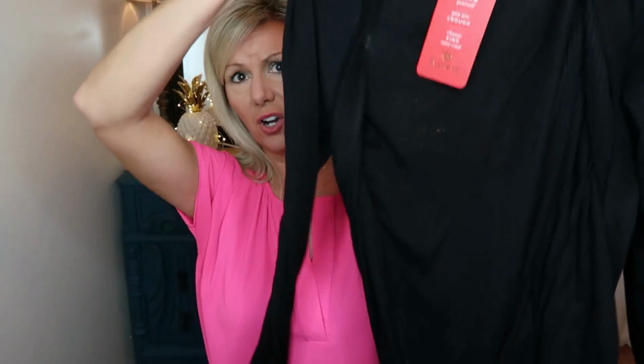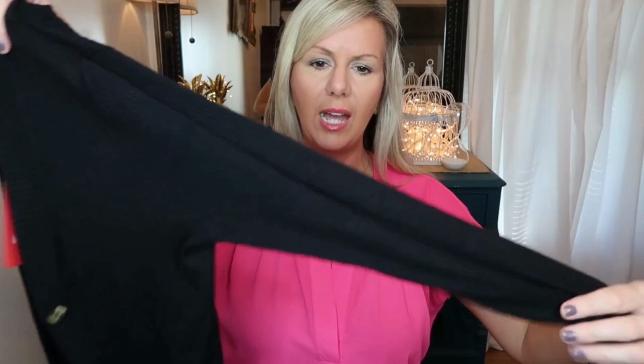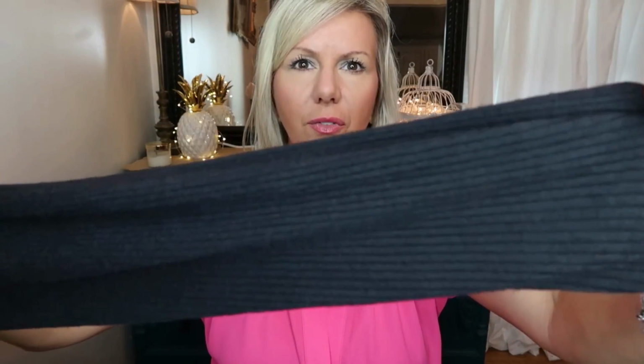The next thing that I have is a black cardigan. This is by Allison Joy. They're calling it the Kara Cardigan. It's like a long duster length. It does have buttons, does have front pockets. Kind of a ribbed texture. I don't know if you can tell that in the camera.